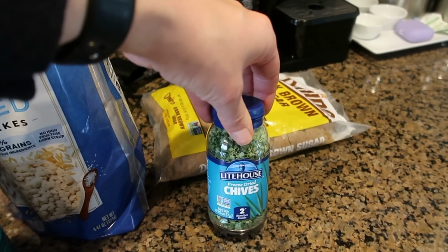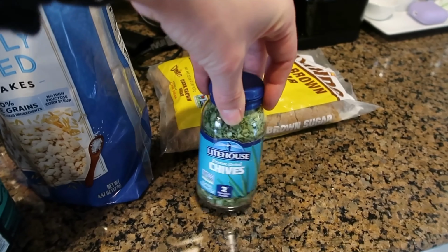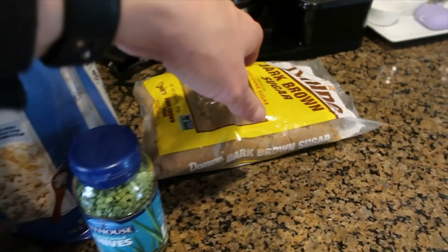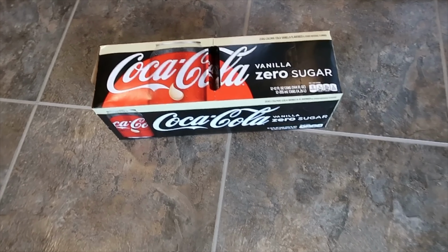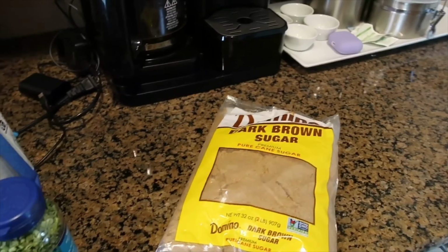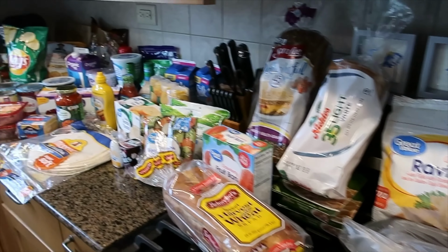I think I accidentally had some stuff in my cart when I checked out and I didn't realize it. So I got another thing of chives. These were in my grocery shop a couple weeks ago too. And then dark brown sugar. I think this is for that vegan chocolate birthday cake. I also got the Coke Zero in the vanilla flavor, just a 12 pack of that. That's it. I'll give you one last overview.